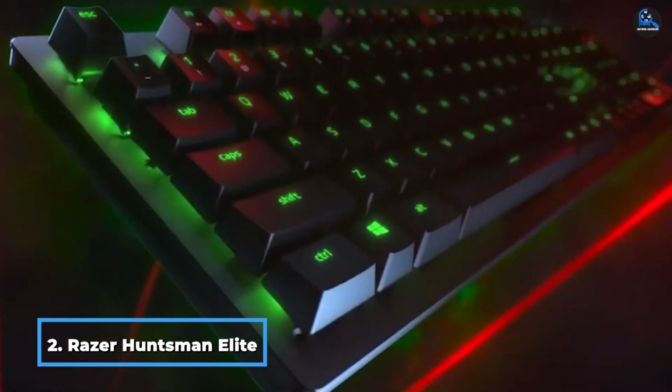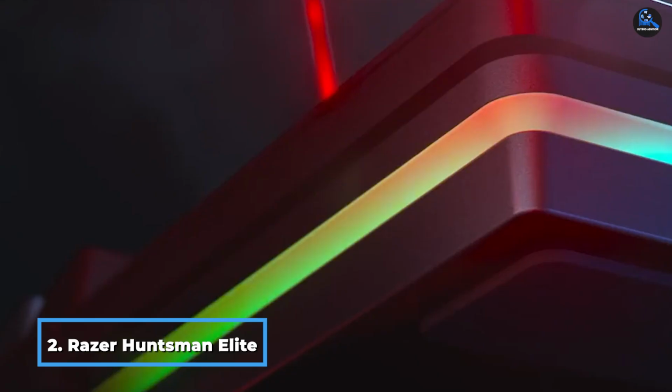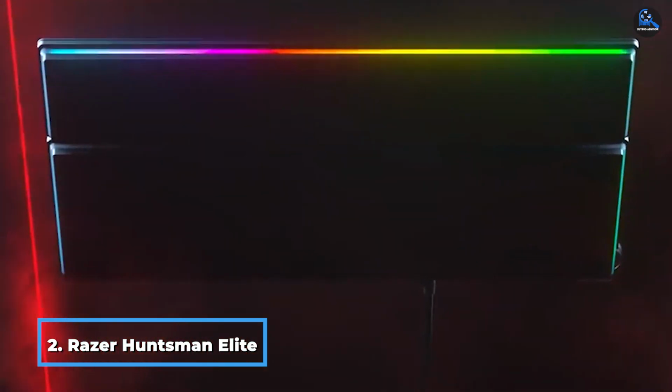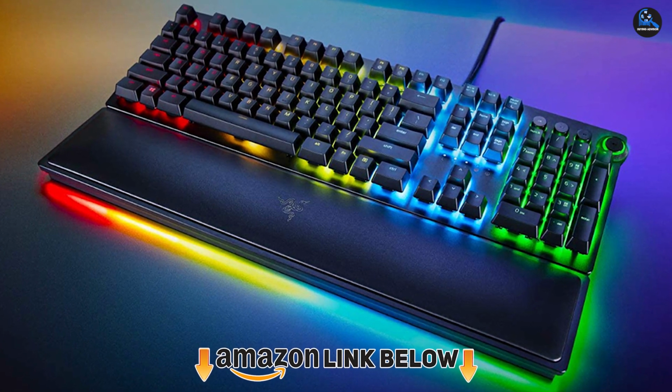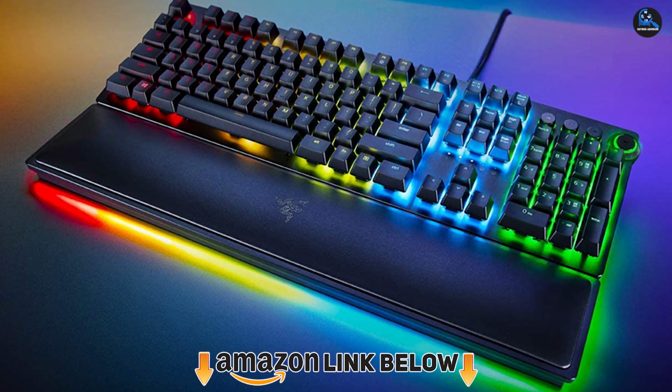Moving on to the next at number 2 with Razer Huntsman Elite, a Razer mechanical keyboard. The Huntsman Elite's name alone suggests something special. This is one of the fastest and top-rated gaming keyboards on the market, and because of that, it's also one of the most expensive at around $250.